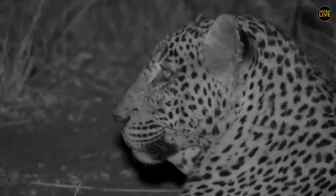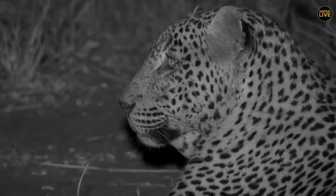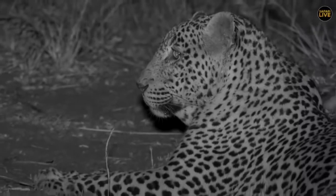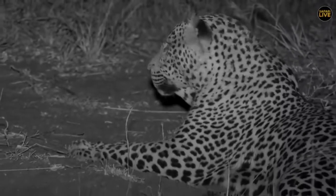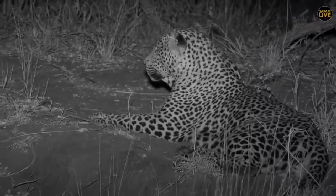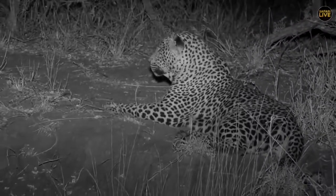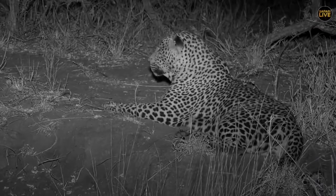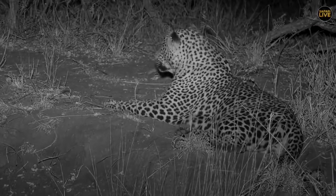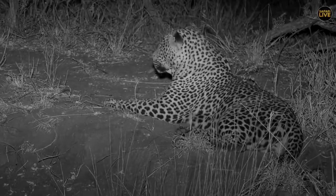I can hear he's now concentrating on something. I can hear branches breaking in this area. It seems like there's one of the big mammals here, not far away. Too much noise from the bushes. Yeah, there's a lot of noise coming from there.